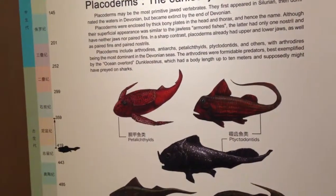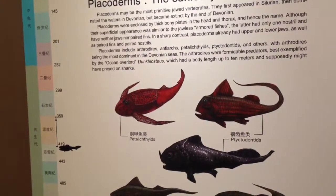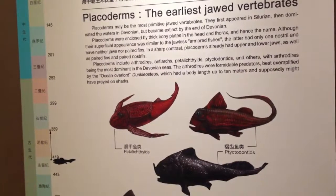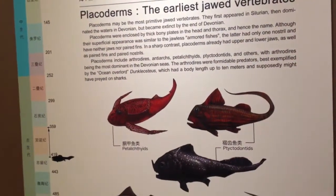The arthrodires were formidable predators, best exemplified by the ocean overlord Dunkleosteus, which had a body length of up to 10 meters and supposedly may have preyed on sharks.